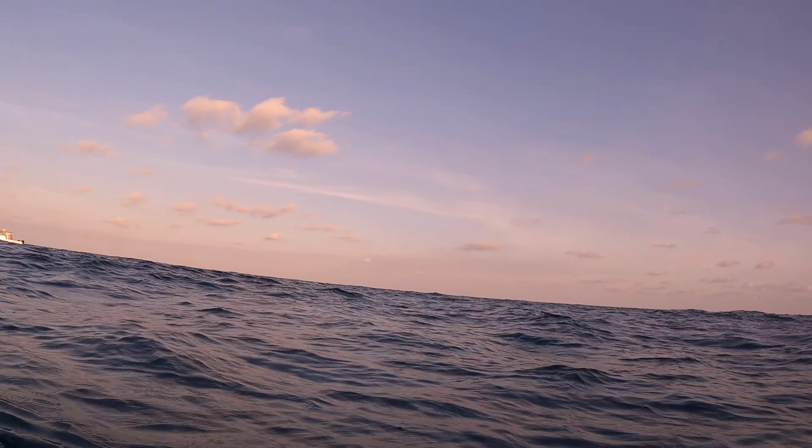We were very happy to bump into these fish out here. I believe this one was over that 20-inch mark. So, heck yeah, great snapper.